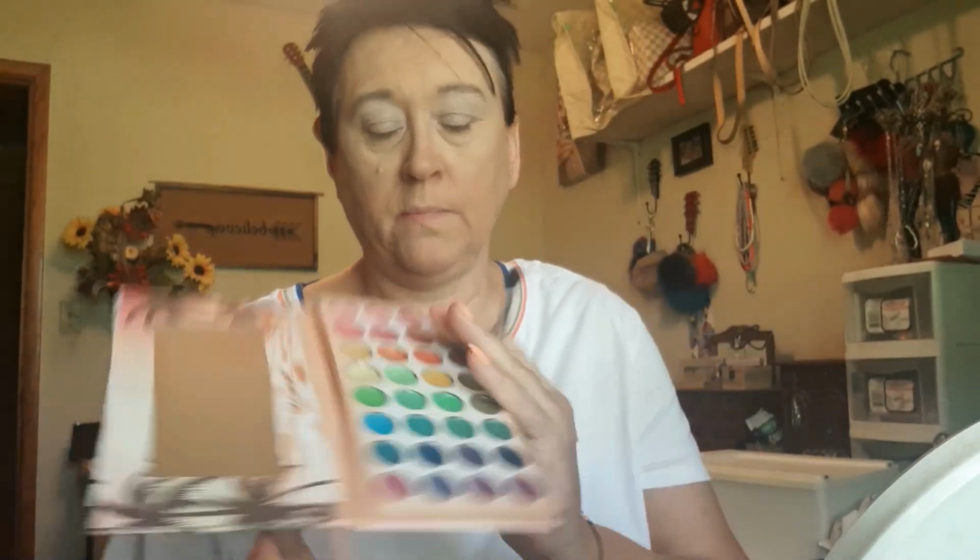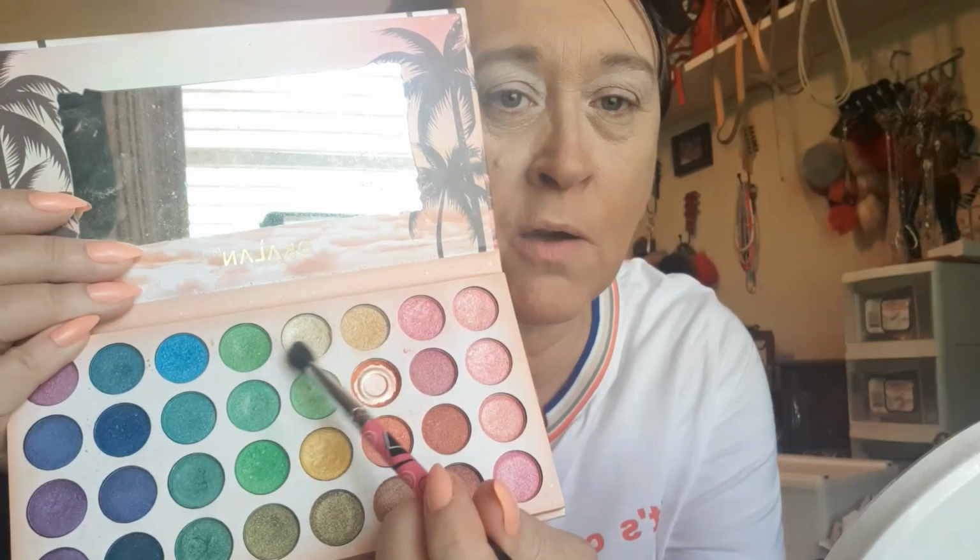Now, I think I'm going to go for yellow. Yellow and orange to match my shirt. So I'm going to put this yellow, maybe this one. I'm not sure which one I want. The real light one is just that, real light. And that just may be what I want. Let's just see.